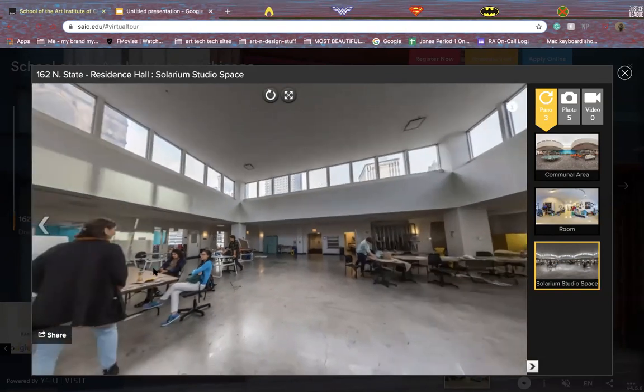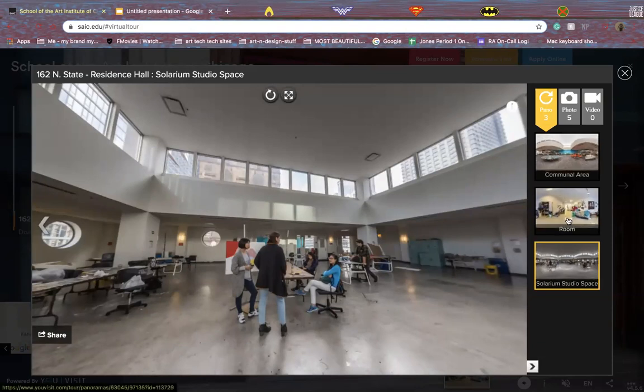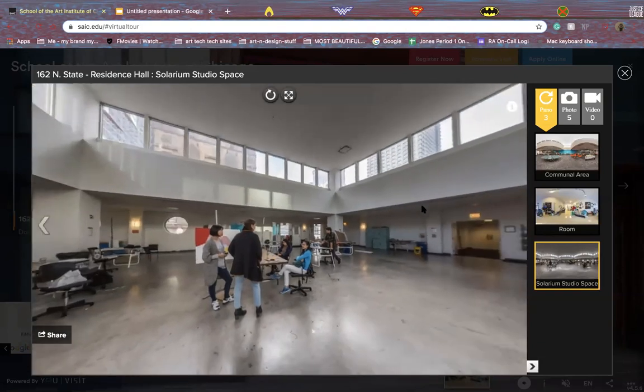And then in this corner over here, we have a downdraft table. So if you are working with any kind of sanding or wood-based projects, we urge students to come up here and use this space. There's a suction table that takes in all the sanded materials and makes it safe to use as well. And then next, we're going to have a look at, oh, sorry, backtrack.